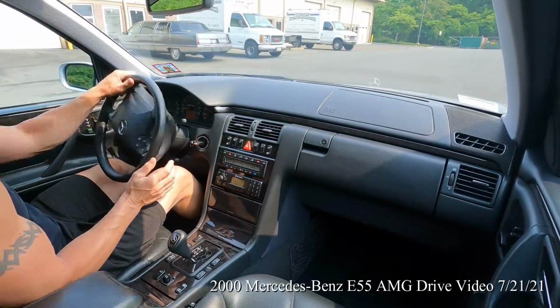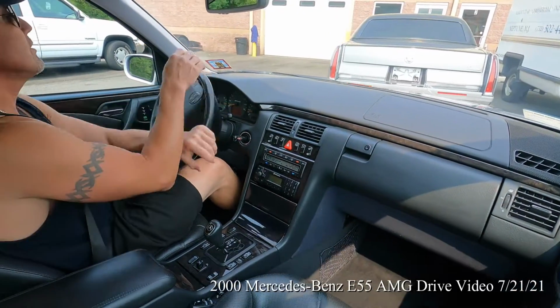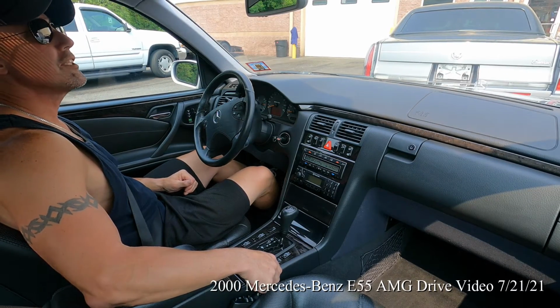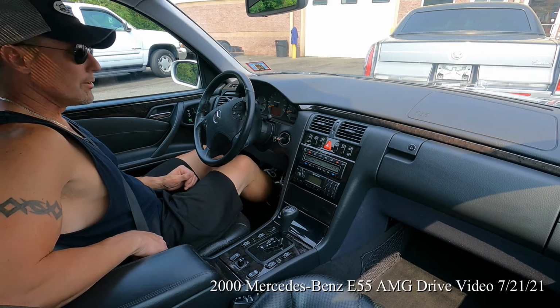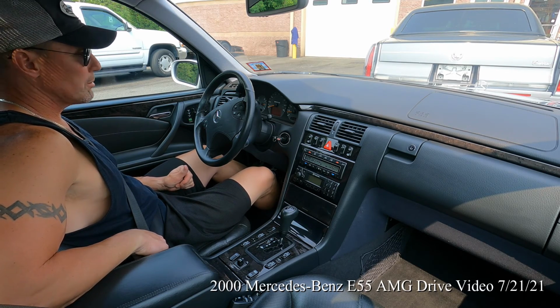Just a fantastic car. This will be going online. There's a no reserve auction. And rear sunshade works perfectly. It'll be a no reserve auction, and I know whoever winds up eventually winning this car is going to be very pleased with their purchase.